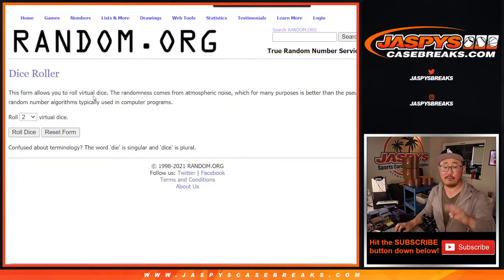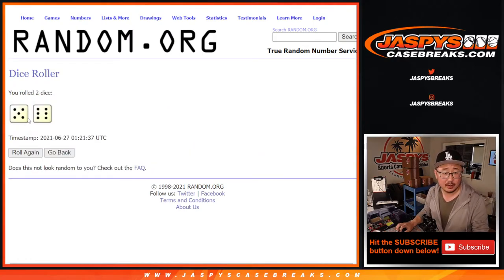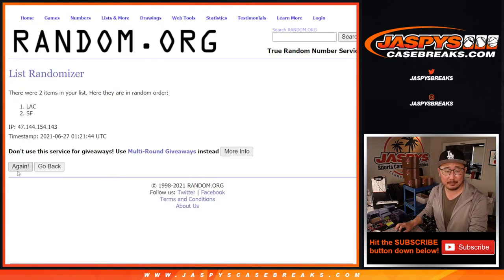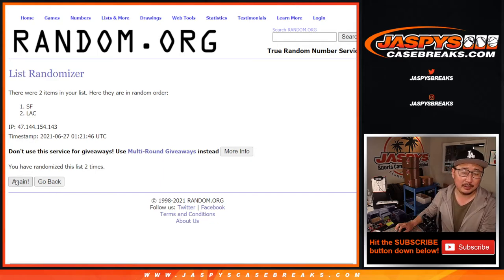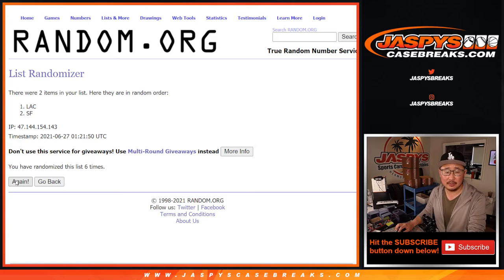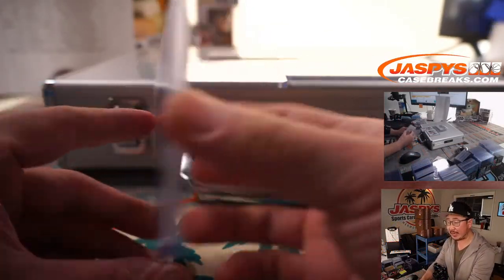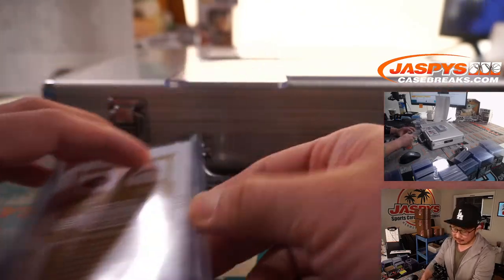One dice roll for all 4 lists. Here we go. 11 times for all 4 lists. So almost the maximum. And once more, 11th and final time. After 11, we've got San Francisco. So the 49ers. Jose picked up the Niners straight up, gets the 14 out of 15 dual relic of the Bosa brothers.